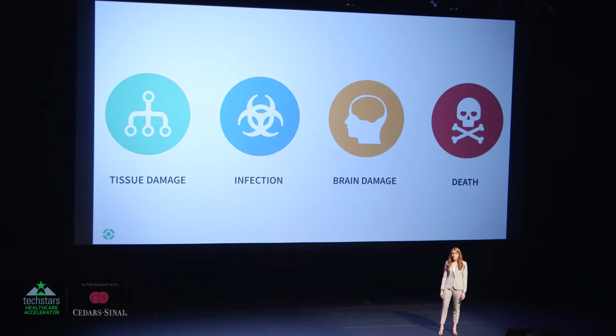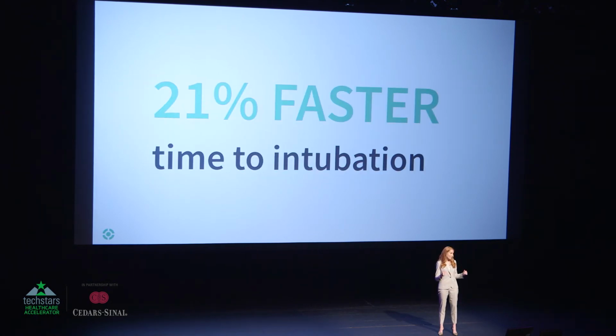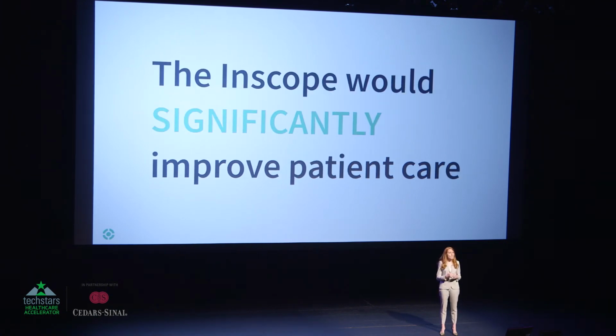Last week, emergency physicians from the University of Louisville tested our device in fresh tissue cadavers. And with no training, they were able to reduce their time to successful intubation by 21%. All of the physicians reported that the INSCOPE would significantly improve patient care and that they would choose the INSCOPE over the existing device every time.